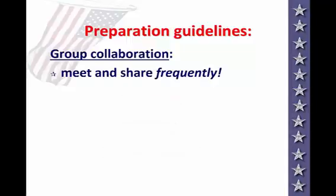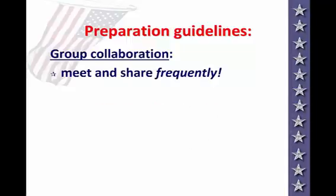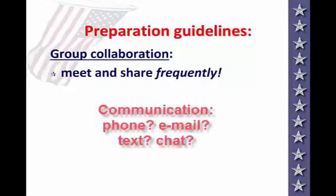You're also going to need to figure out ways to share your work. So think about online platforms like Google Drive in order to share your documents so that you're able to collaborate on things like the working outline, for instance. Think about not just when you're going to meet and where you're going to meet, although you really need to nail that down pretty clearly. But think about ways that you might be able to maximize communication between your meetings.